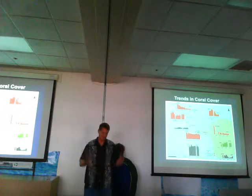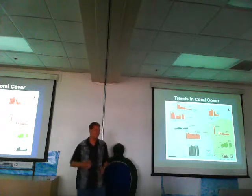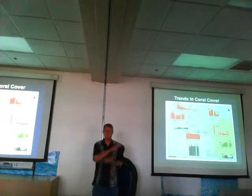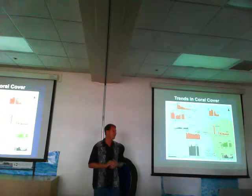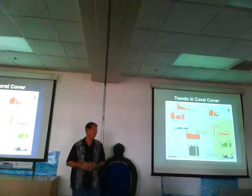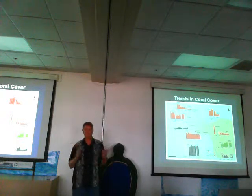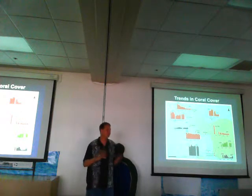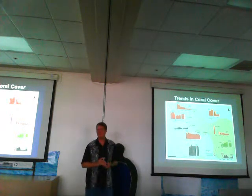Basically, what we're doing is taking photos of the same section of the reef and putting them on a computer, so a three-dimensional reef is put into a two-dimensional picture. Then we project random spots on that and identify what's underneath. So it tells us what percentage of the bottom, when you force it into a two-dimensional form, is living coral.